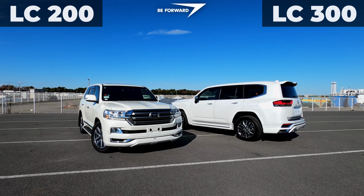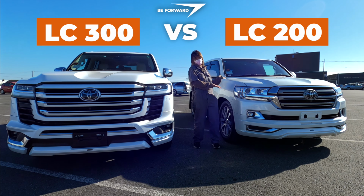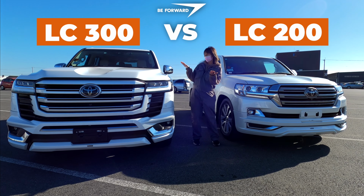That said, both are seriously impressive SUVs. Which one's right for you? Stick around to find out as we break down the details in this comparison.